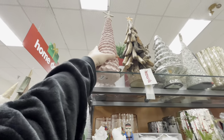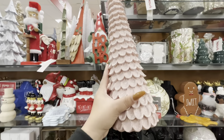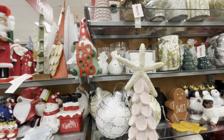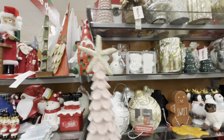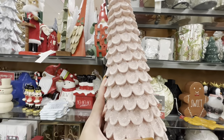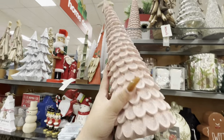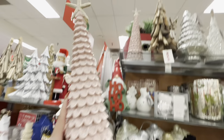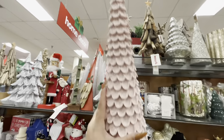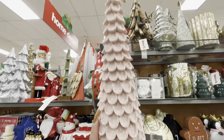Look, I know I have some pink fans that watch my videos. And look, I wanted to show this tree. And it has like a sea star as a topper. But aren't they pretty? So I'm guessing these are like little seashells. $12.99. Such a pretty tree. They have two of them. If you're doing a coastal Christmas also, that would be perfect.